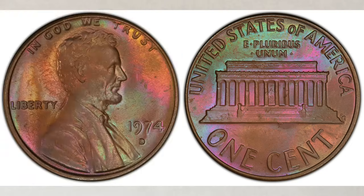Now, the Denver Mint usually does a much better job in striking coins than the Philadelphia Mint. And it did exactly that in 1974. Finding coins in grade MS66 or even MS67 is not difficult. The highest grade known from Denver is MS68.